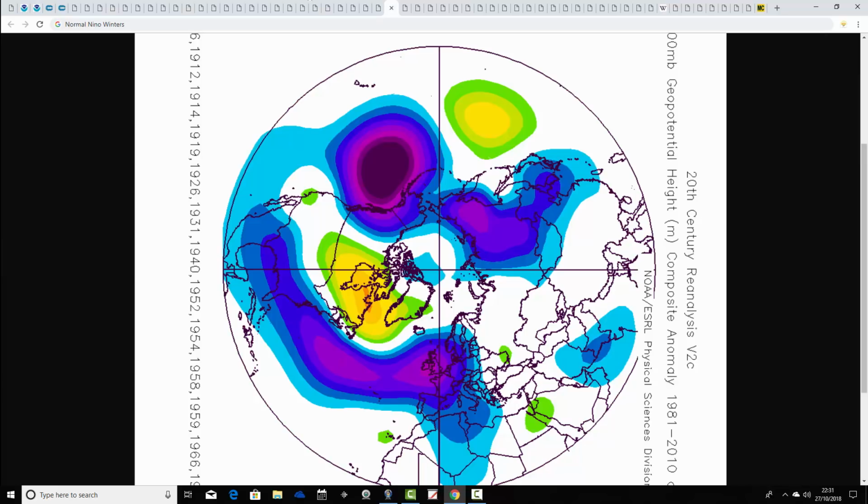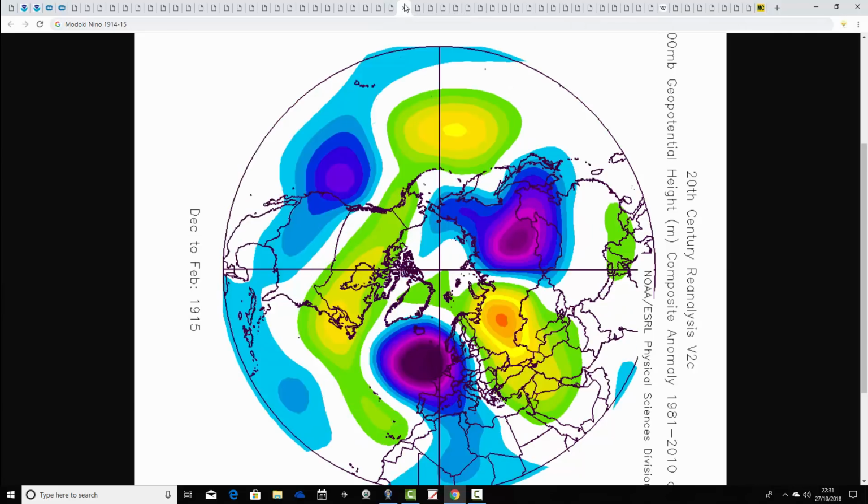That's how the anomaly comes out overall for these normal El Nino winters, with again the below average heights to the west of the country, a little bit of a blocking signal but not all that strong. Therefore we favour relatively mild and wet weather with normal El Nino. But what about Modoki El Nino? What about those central based El Ninos where it's warmer in the middle of the equatorial Pacific and cooler over towards the Peruvian side? Let's go through those next.